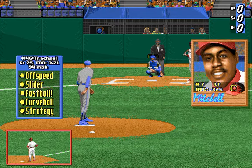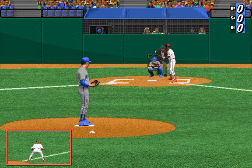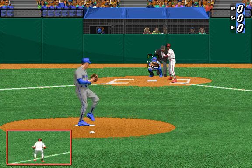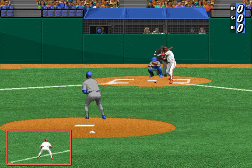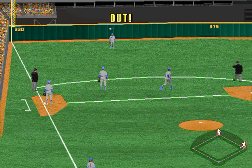Up at bat, number 7, Kevin Mitchell, a .326 hitter. He steps in with one homer, three RBIs. The pitch. High fly ball to left field. Caught by Derek May.